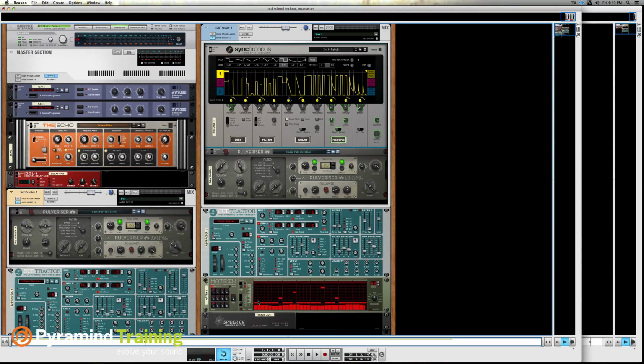I love pulverizer. People call me pulverizer because of my pulverizer fetish. So there's a couple of those in there because I just love to destroy sound with that. And then we have the Synchronous that's on the top subtractor. So I'm going to turn down the second subtractor and just play this for a second so you can see how you can really use this.